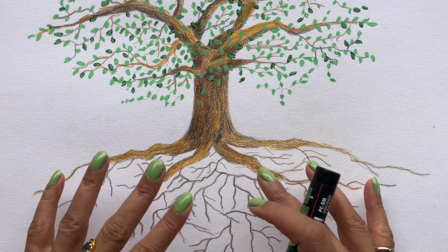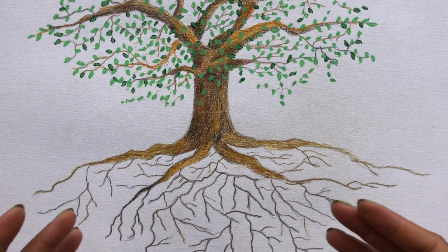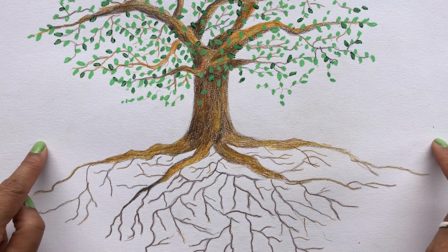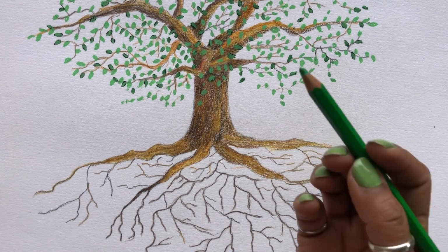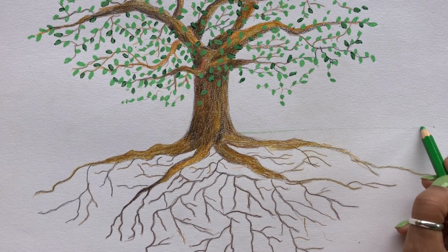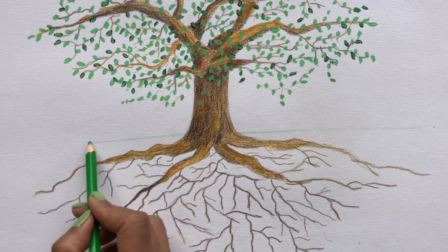I like the roots. They have the potential to be wider and deeper, but I like the way they are. If you like, you can make the ground and make the roots invisible. I'm just going to draw a few lines where the ground begins so that my tree doesn't look like it's flying or floating in the air.